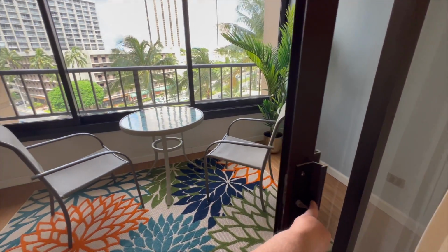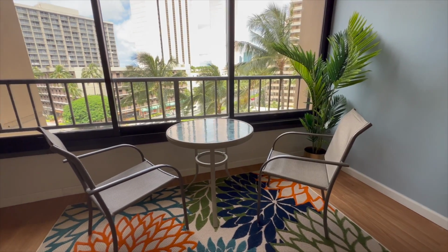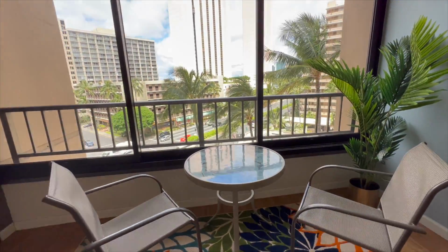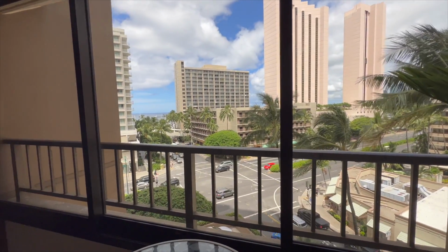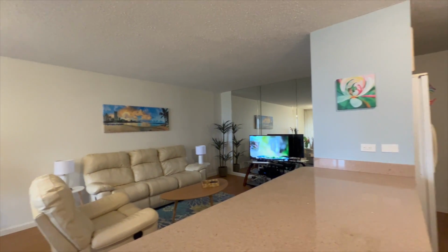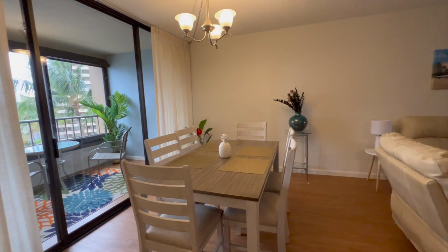This is my favorite. I love that area rug. That was my obsession. Our fake plant. It's so relaxing to sit out there. And you can slide those windows all the way open. There's our view. Small ocean view. Like I said before, better than no ocean view. And I just love how everything is much more light and bright now.